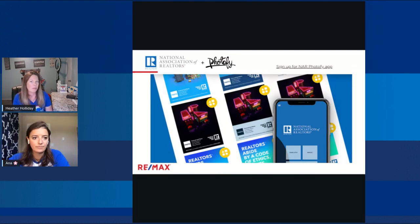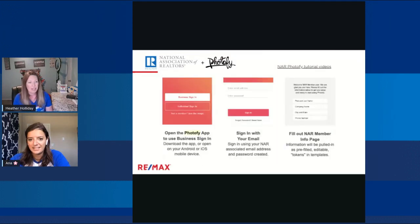And soon I think we'll be able to have that on a brokerage level, or there'll be a little tab. Oh, I have the recruiting tab also on mine. No, I mean on our brokerage level, for me to upload our own specific graphics for my brokerage. Gotcha. I know that's something that's coming out. That's pretty neat. I'm excited about that. And this is just instructions: open the Photofy app, sign in with your email, and then fill out your NAR member info.